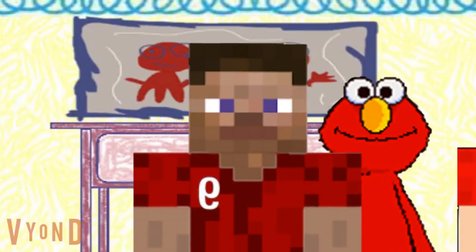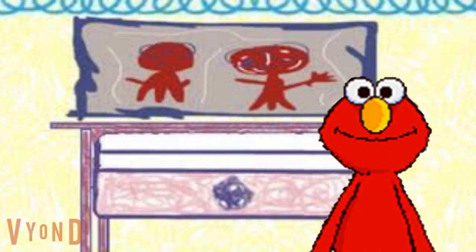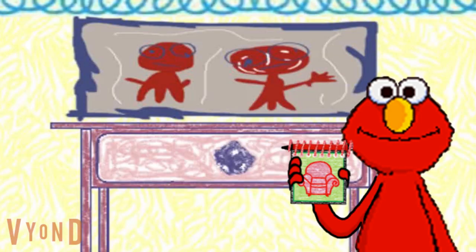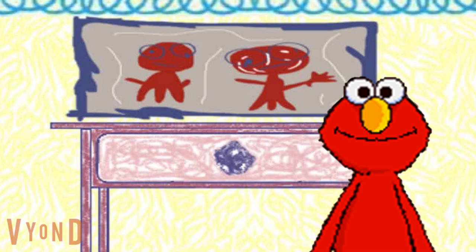Let's open the drawer and see what's inside. Oh, here it is. You know, Elmo and his friends are really gonna need your help today, trying to figure out what Spot likes about skin. Will you help? You will? Great.